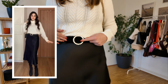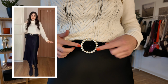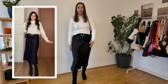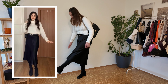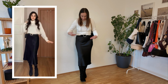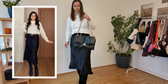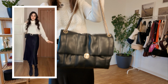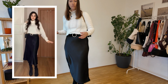And I have this glittery belt that I think is very nice. It has a velvet kind of material, and I think it makes it a little bit more festive, a bit more put together. I'm wearing the same boots as in the first outfit that flow and elongate my legs, I think, and it all comes together really nicely. I also have a different black bag this time. It has a leather effect and some golden chains, which always fits with my jewelry because I always wear golden jewelry.